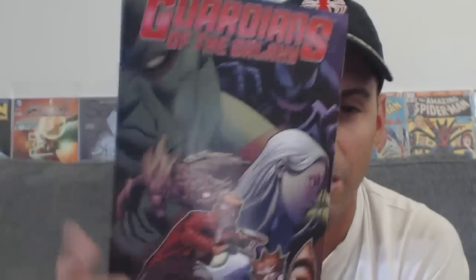Comic has been steadily, it's been pretty good. I wouldn't say it's the best comic I've ever read, but it has been progressively getting better. So this is Guardians of the Galaxy issue number 17.